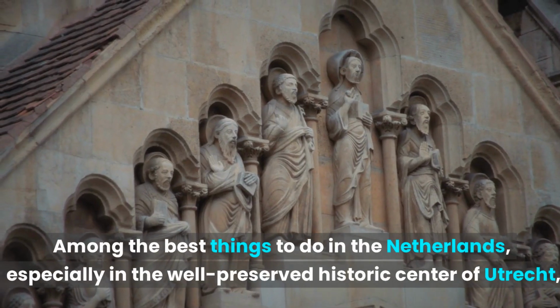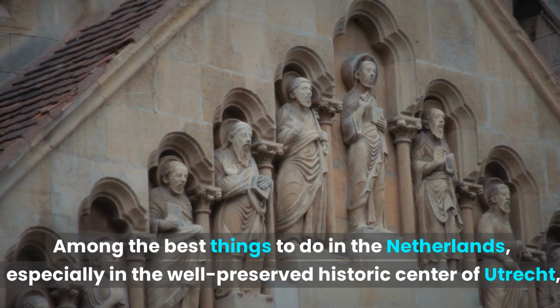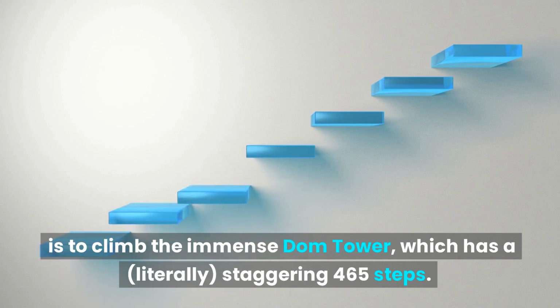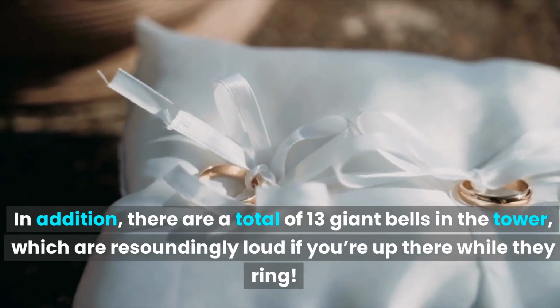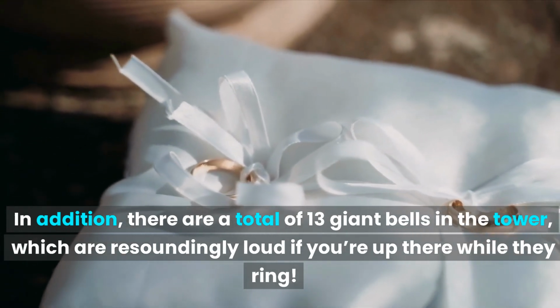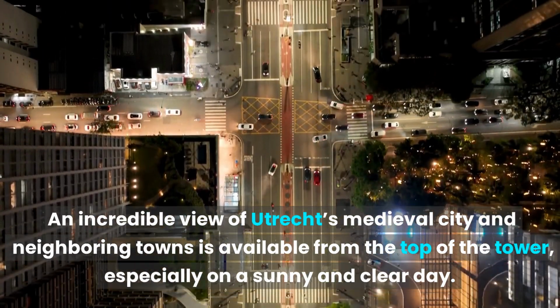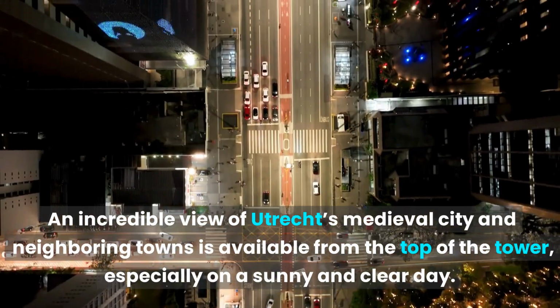Among the best things to do in the Netherlands, especially in the well-preserved historic centre of Utrecht, is to climb the immense Dom Tower, which has a, literally, staggering 465 steps. In addition, there are a total of 13 giant bells in the tower, which are resoundingly loud if you're up there while they ring. An incredible view of Utrecht's medieval city and neighboring towns is available from the top of the tower, especially on a sunny and clear day.